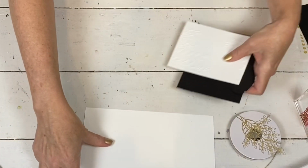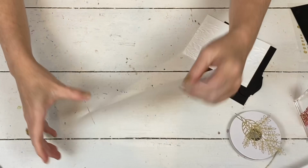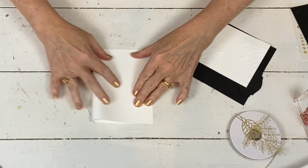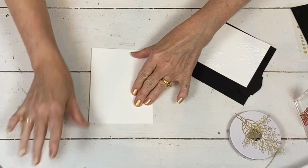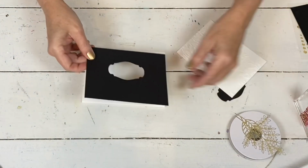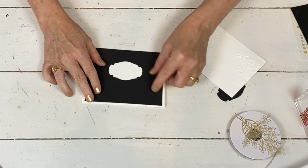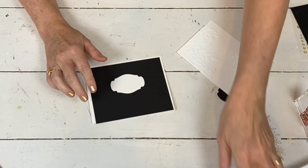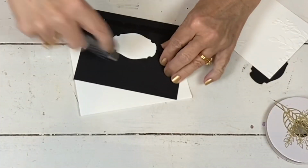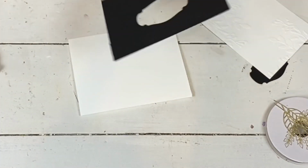So now let's take this. Just white cardstock. These are always so handy when you can make something out of just plain white. And then here's a black piece just for the nice starkness of black and white. And here's where I punched that out because nobody's ever gonna know.